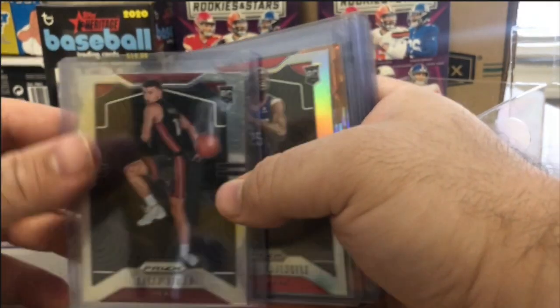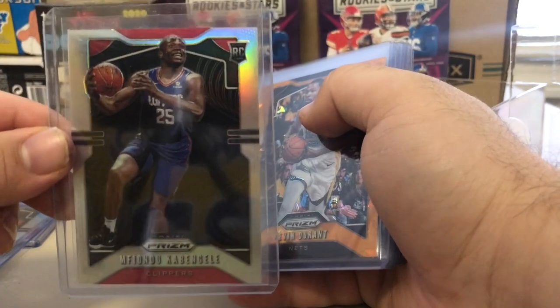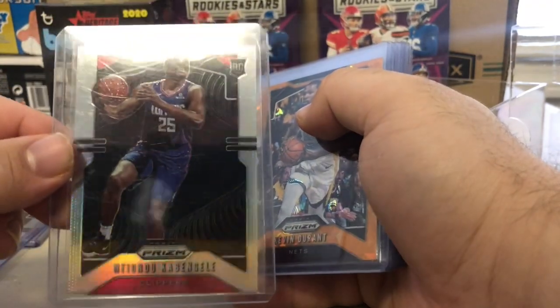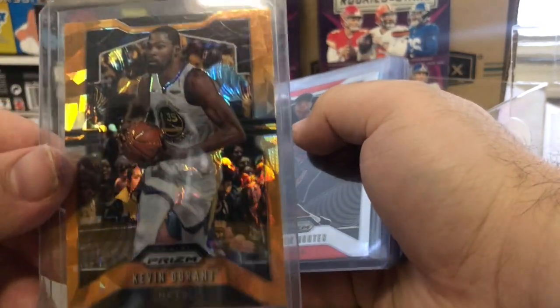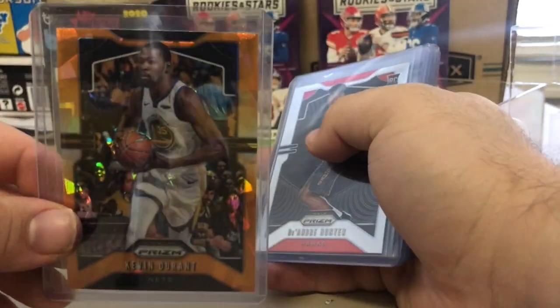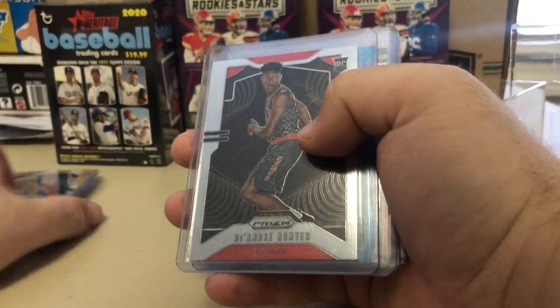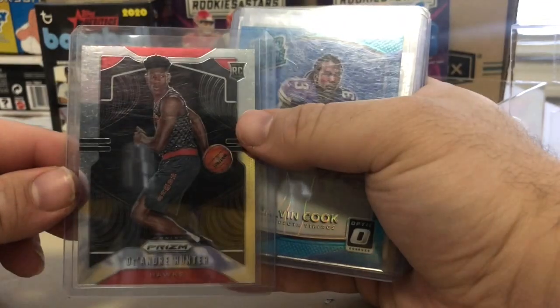Hero. There goes my hero. Rookie. Mufondu, however you pronounce it. Silver rookie. The orange ice out of the hangers. These weren't cheap. But I got Kevin Durant, one of them. You get three or four in each. I got two of them, so they'll be somewhere.